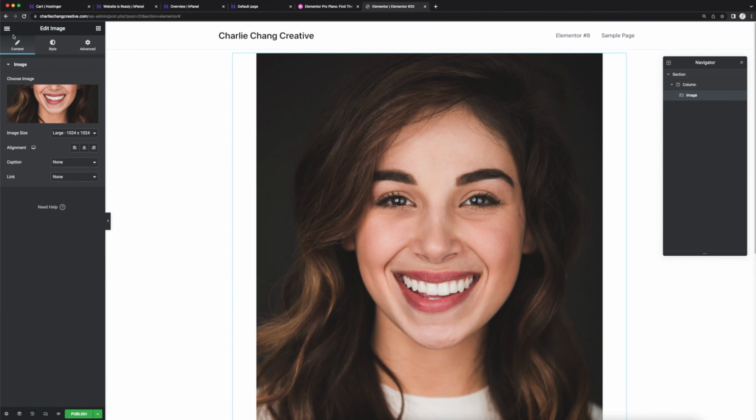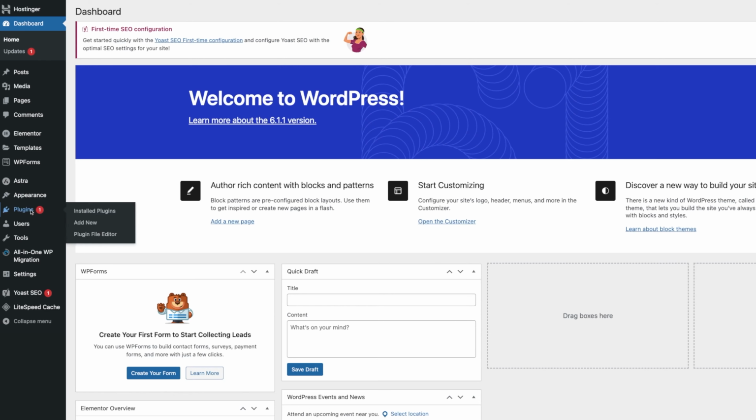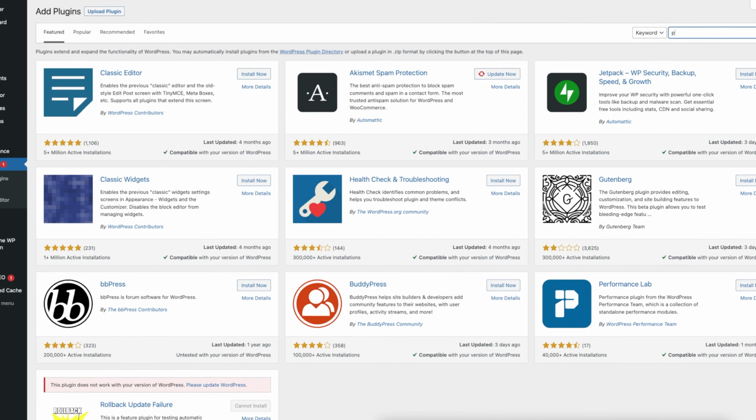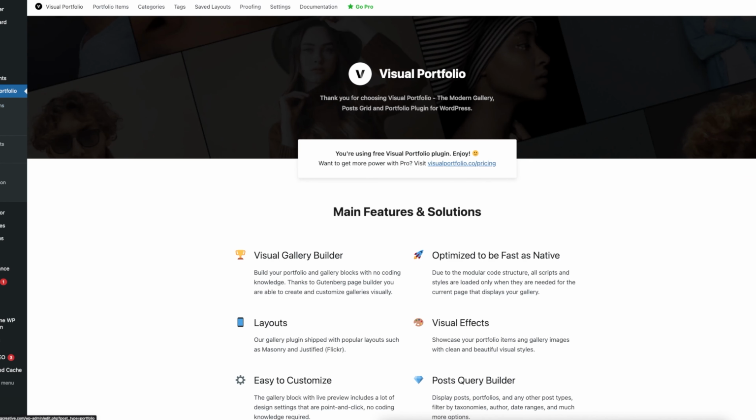There's many other different ways you guys can do this, so I'll show you guys how to do that right here. If you guys go to plugins and click add new, what we can do is actually search up portfolio. As you guys will see, there are many developers creating these different plugins that you can install, and that's going to be able to really easily put a gallery into your website. So let's say we want to do this one. We'll click install right here. We'll click activate, and now we'll see Visual Portfolio right here.